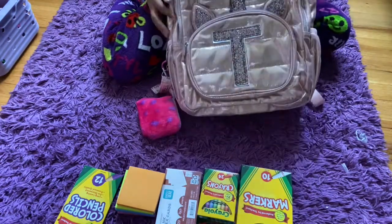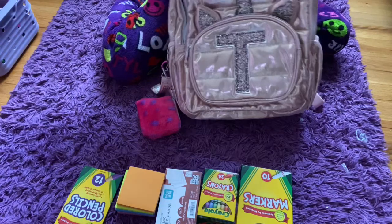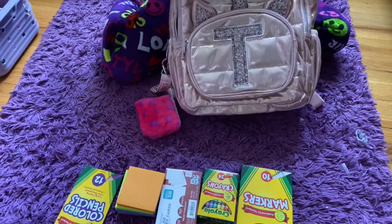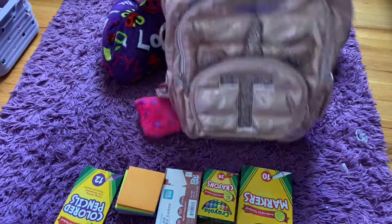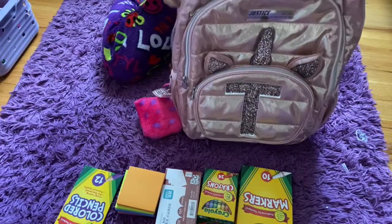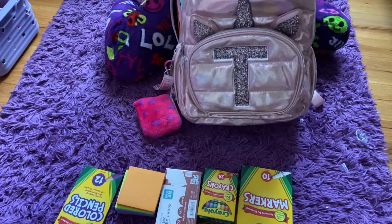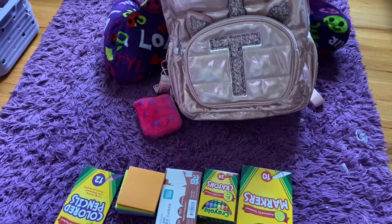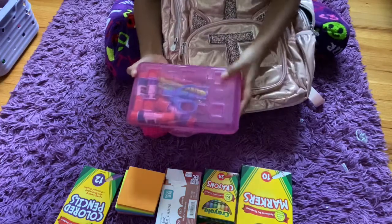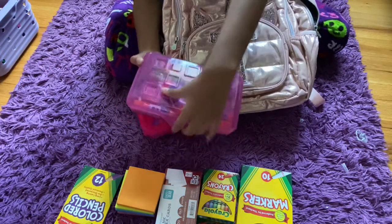Now, that is my little stuff that I will need. But then you need your other stuff, like your books and folders. Maybe even your binders if you're using them for the school year. And your school box. So I have my school box, and it's pink. And it has squares. It's really nice.